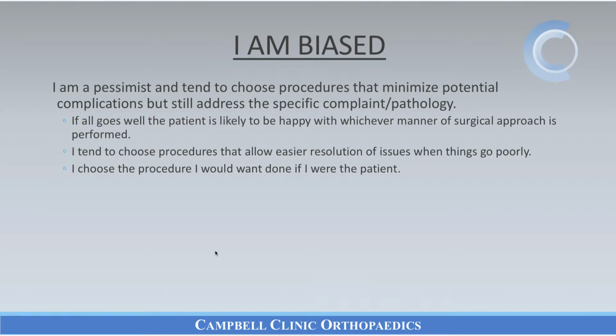The other issue here is stabilization of the unstable motion segment. And I think we all agree that interbody fusions and minimally invasive techniques are the way to go. Really, the question is what approach is the best way to access the interbody space, and which approaches are truly minimally invasive, because everybody calls himself a minimally invasive surgeon, and then they do the bait and switch.